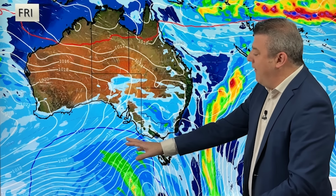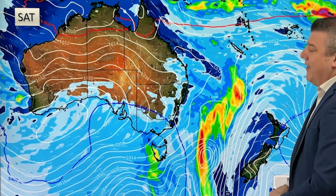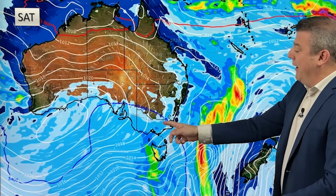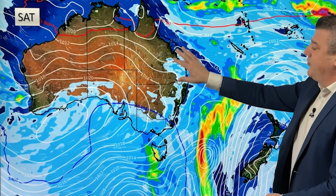So this is the cold front down here. This is the one that's about to produce another wintry change, and you'll see it here on Saturday. Southerlies, southerlies, southerlies all along that coastline. So from Adelaide to Melbourne, all the way down to Hobart, and everyone in between. It's a south to southwesterly wind for most of you. That means snow again back into the mountains and ranges, and it also means temperatures are dropping as we go through the weekend.